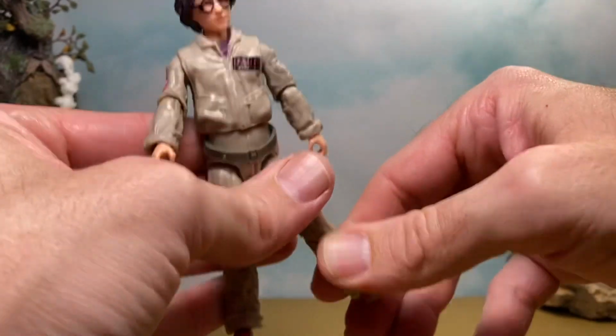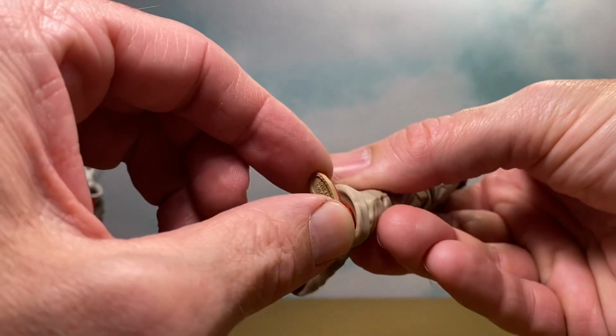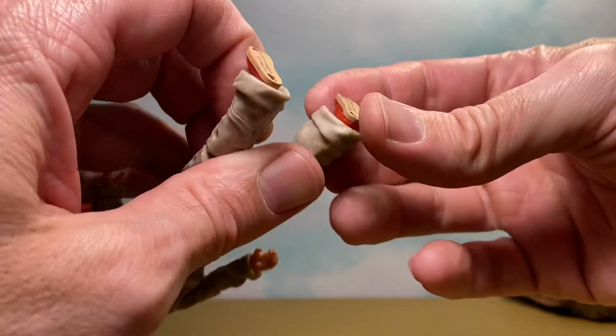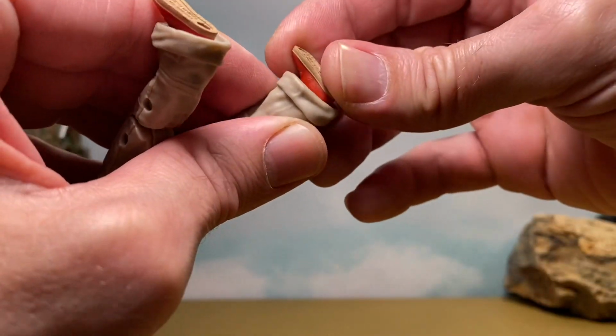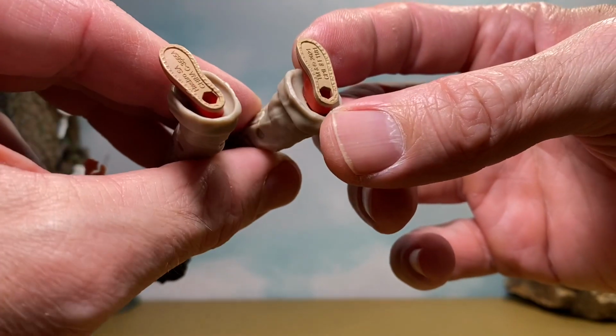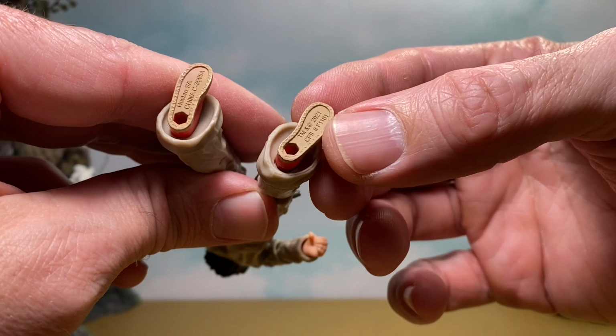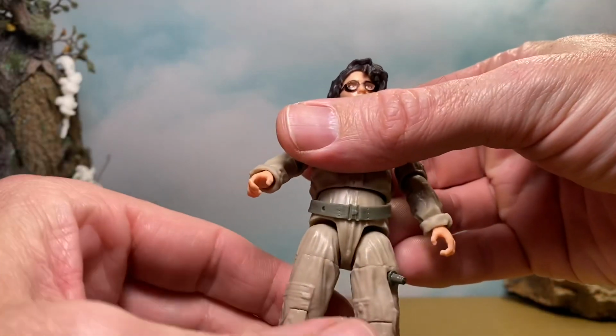And then, unfortunately, like I said, we get nothing for the ankles. And I hate how they did that. Actually, it looks like my foot over here is glued a little out of place in there, and that kind of stinks. We do get a fresh 2021 stamp on here. That is nice.